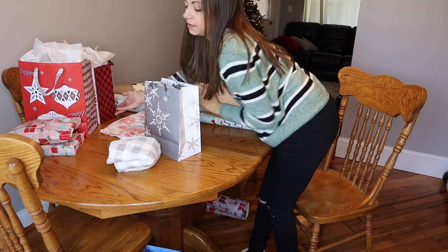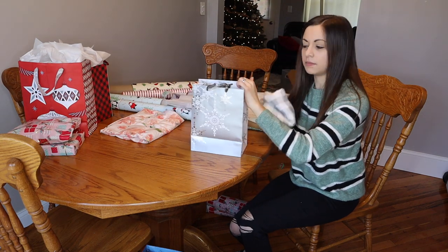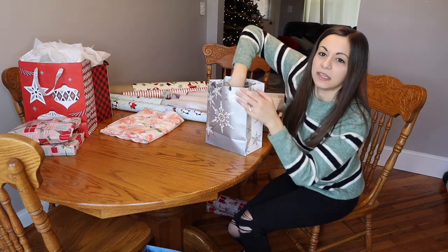And hers is done, and then I'm going to do Drew's aunt's gift. I think we're also going to get them something else, but we haven't picked it up yet. So once we do, I can just slip it in this gift bag.